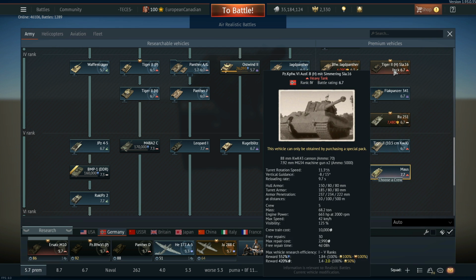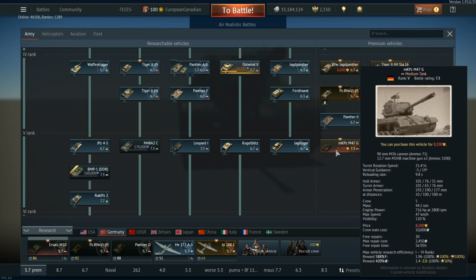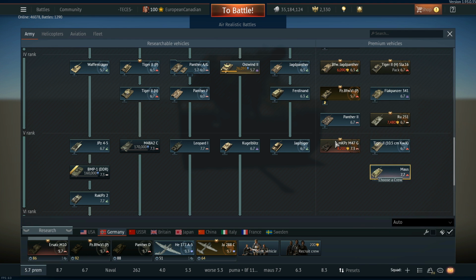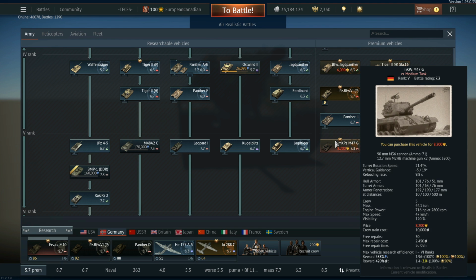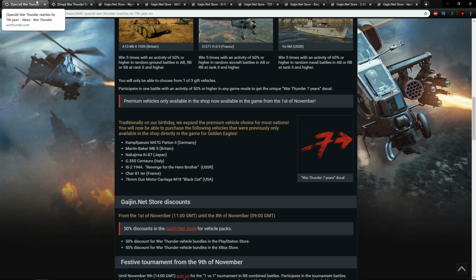Just go and buy that, play a bunch of 6.7, get a bunch of SL, and have a bit of fun. And just let this wait until it goes down in price, maybe for the next sale, because I find it very hard to justify $50 for that vehicle.